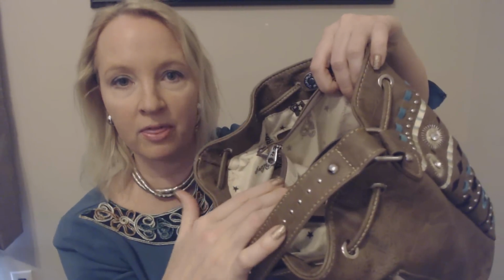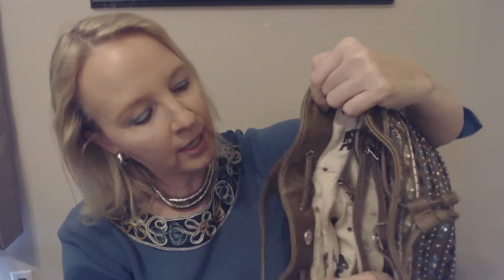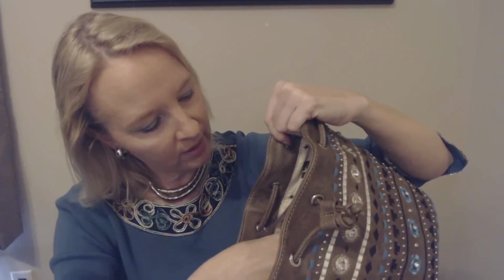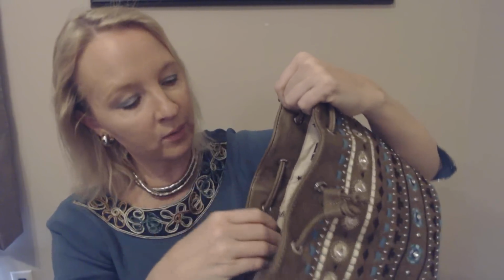Okay, it has two zippered compartments on the inside. I thought it had three, but it actually has two, which is plenty. So the second zippered compartment is in the middle of the bag. It is a larger zippered compartment. This is probably where I would put my checkbook. But then again, I could put it in the outside pocket. I could go either way with that.